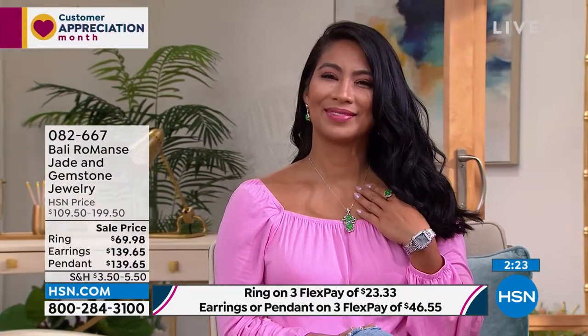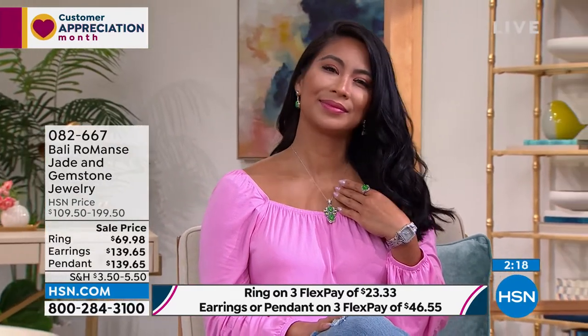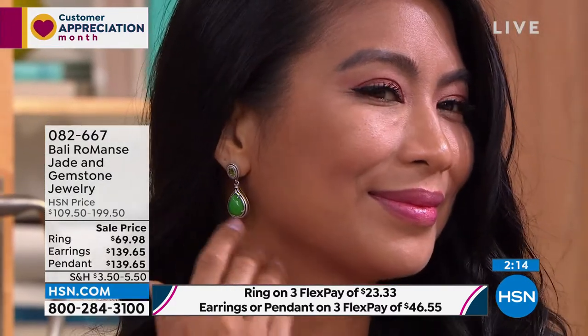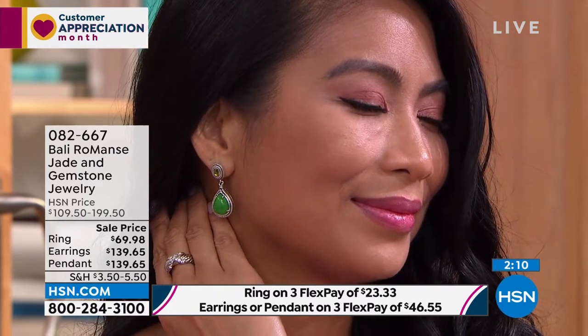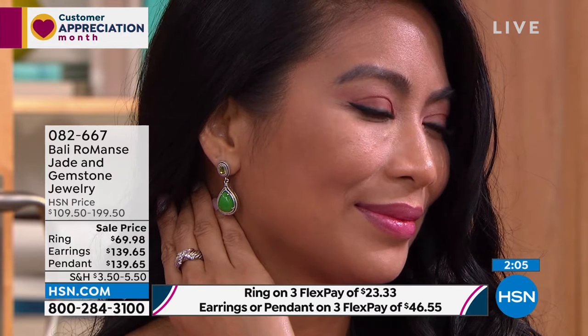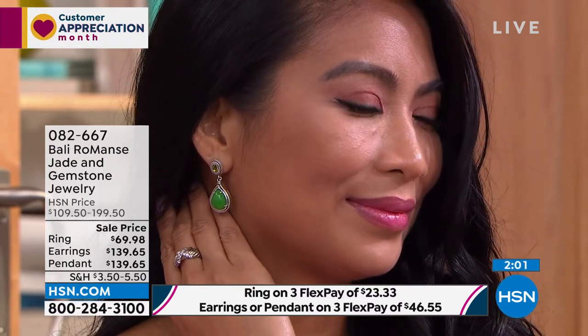Two large pieces of jade, and you're getting gorgeous natural peridot with that beautiful green color. You know, peridot isn't just peridot, right? It's like a diamond. A diamond is a diamond, but diamonds have many colors and many clarities and facets, etc. These peridot are so beautiful, and what a gorgeous match.